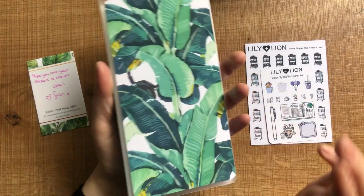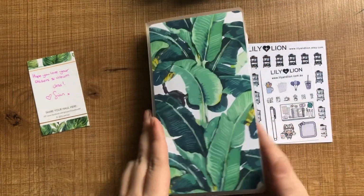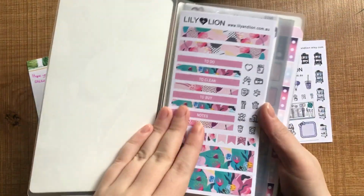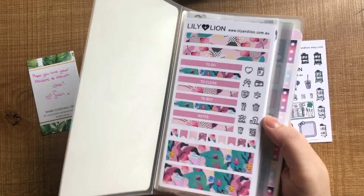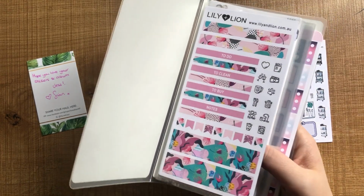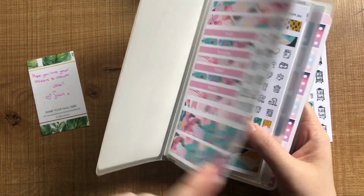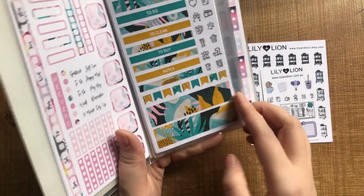So I purchased this in the really pretty leaf design, and then inside it has a ton of pockets, perfect for fitting Hobonichi Weeks kits. Now this doesn't fit every single store. So this one here first, I'll show you the ones that I purchased from Lily and Lion. So I have this one here. I'm pretty sure that one is called Botanical. I'm not 100% on what this one is called.